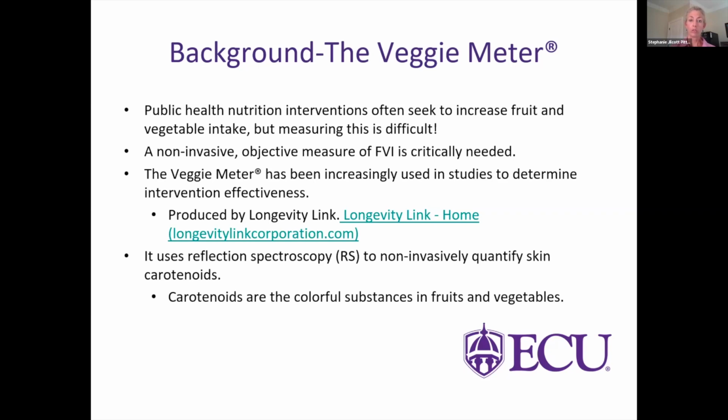We know it's produced by Longevity Link. Virginia was just talking about Werner, who is, I think, a co-owner. I think Igor Armakov also has a lot to do with the Veggie meter and Longevity Link, and it uses reflection spectroscopy to non-invasively quantify skin carotenoids. And many of you know, or probably all of you know, that carotenoids are the colorful substances in fruits and vegetables. So this is potentially a really useful biomarker for looking at intervention effectiveness. And it provides a score from 0 to 800.